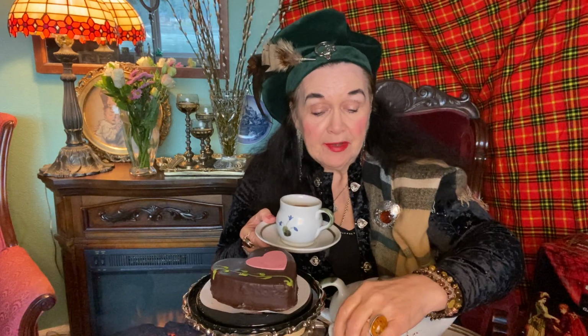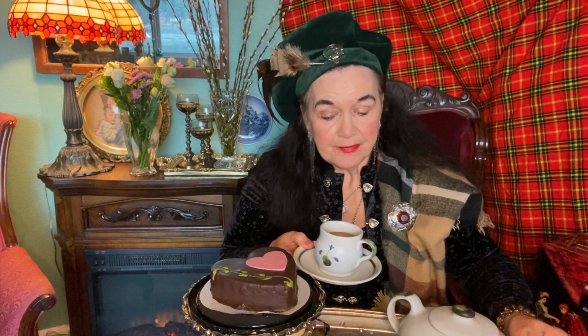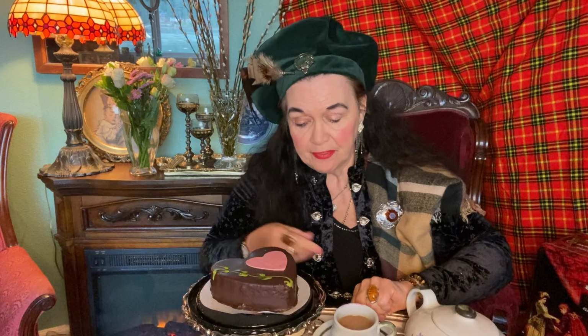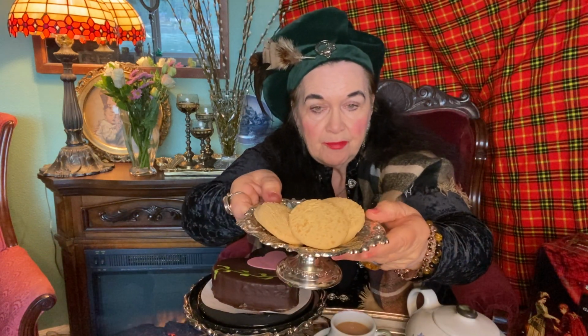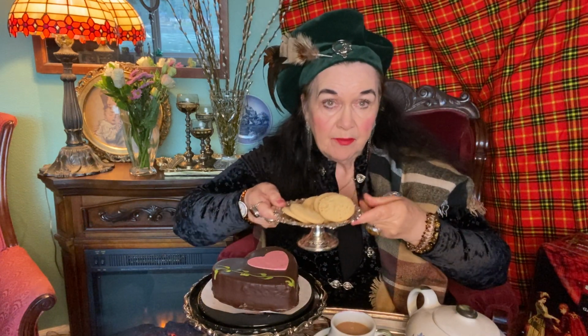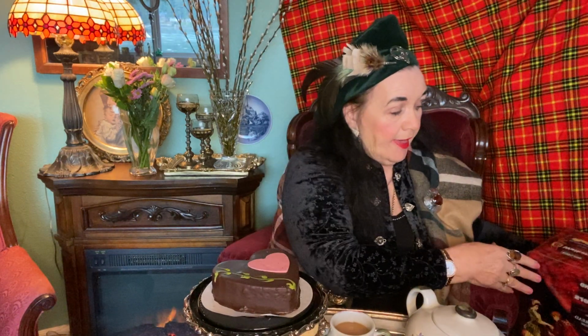Now, I must show you what I chose for your treat. And I know we have to pretend, and I wish you were here with me, but for Scotland, I chose the Scotch shortbread. And these are the real Scottish shortbread made in Scotland. And you've all seen them in the tins. They're the Walker's shortbread. But I have a very old tin that they don't make anymore.